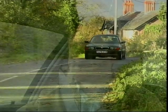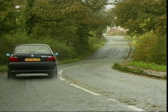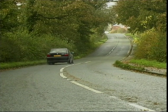There's plenty to choose from in the 7 Series range, from the base 728 up through the 730 and 735 to the top, the 750 with its wonderfully sweet V12 engine. Now this car at a main dealer would probably cost about £20,000, so for 14 or so you're getting something of a bargain. And if you do like big cars, now is the time to buy. Values have slumped quite dramatically. For instance, I've seen a 750 V12 that cost £80,000 new, now on sale for less than 20.